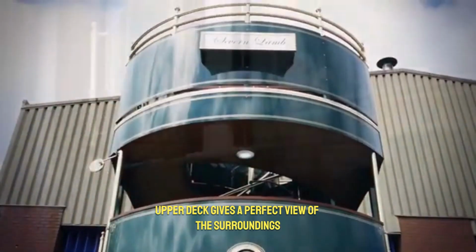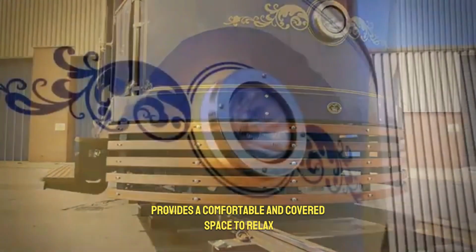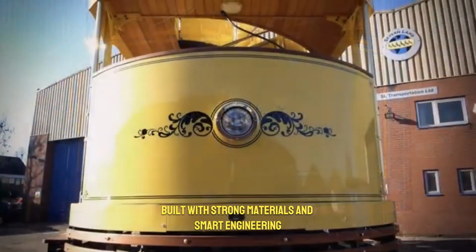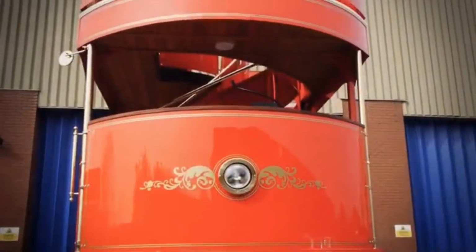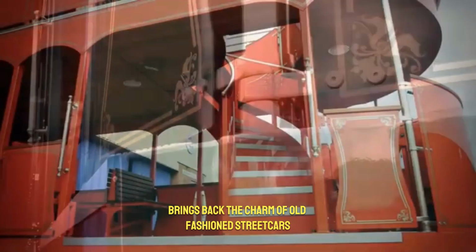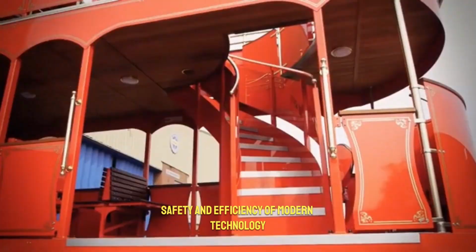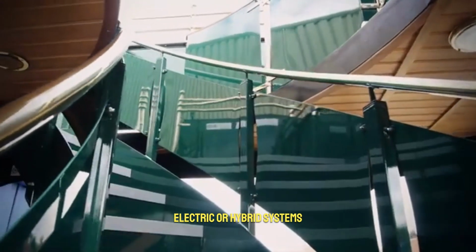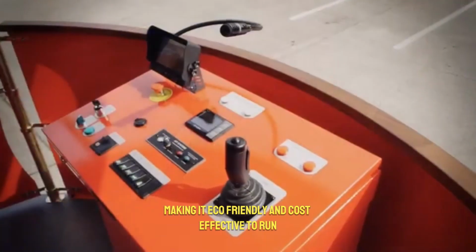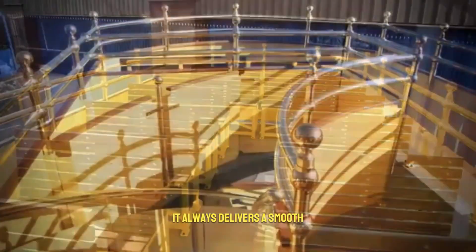The open-top upper deck gives a perfect view of the surroundings, while the lower deck provides a comfortable and covered space to relax. Built with strong materials and smart engineering, this trolley is made to last and perform well on all types of routes. Its vintage look brings back the charm of old-fashioned streetcars, but with the comfort, safety, and efficiency of modern technology. The Severn Lamb double-deck trolley can be powered by diesel, electric, or hybrid systems, making it eco-friendly and cost-effective to run. Whether it's used for sightseeing, guided tours, or family rides, it always delivers a smooth, joyful, and memorable journey.